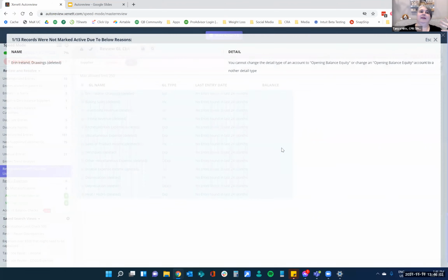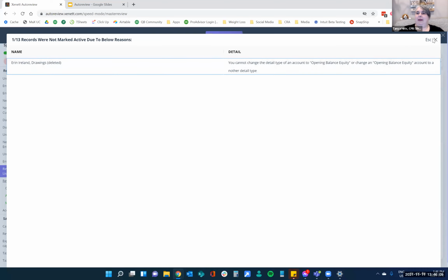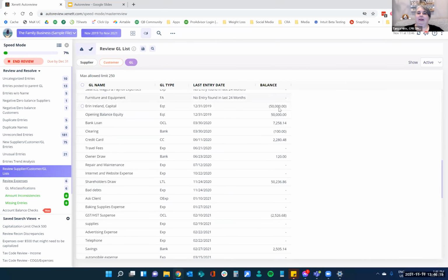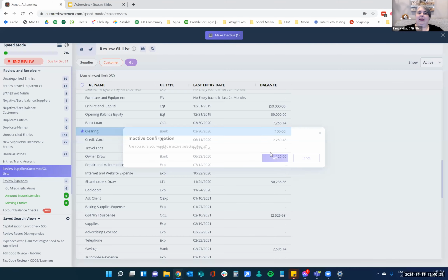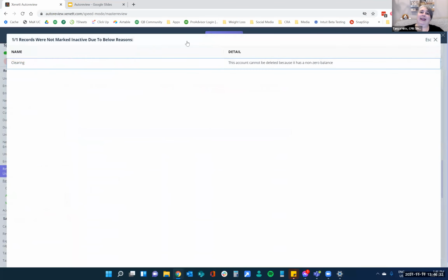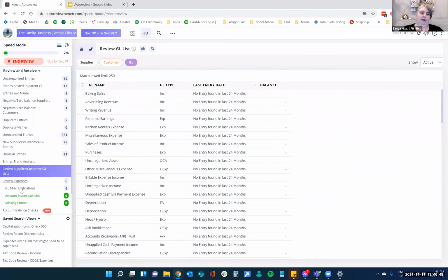This is great when you're trying to get things cleaned up, again the supplier list, customer list, and the GL. Here, I'd already deleted it, and now it's not letting me reactivate it, simply because of the account type that it is. Again, it'll show you if there's a balance. If there's a balance, you don't want to turn this off. Now, what happens if I try to close this out, make inactive? Let it do its thinking. It cannot be deleted because it has a non-zero balance. In QBO, you can make things inactive and it'll transfer that balance for you. Here, it will not allow you to do that. So it's got some really good safeguards in there, and it's beautiful to use.